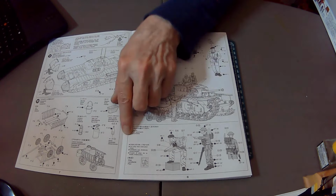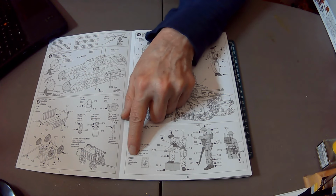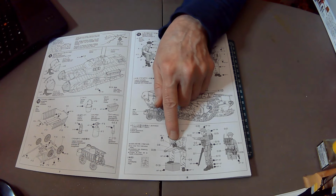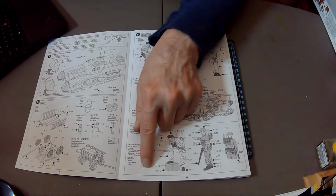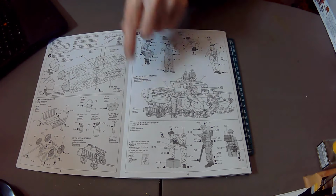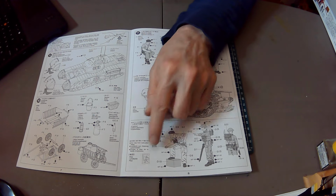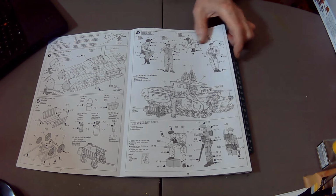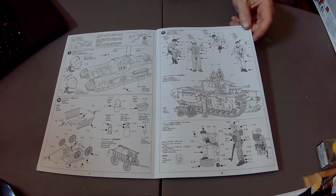And here's a quirky little thing that Tamiya does with some of their kits. They give you a little map here, and if you want to do it like this, then you can cut. They don't give you a decal; they give you this, and you have to cut that out and color it or not. So that's kind of interesting. You'd think they'd do a decal on that.